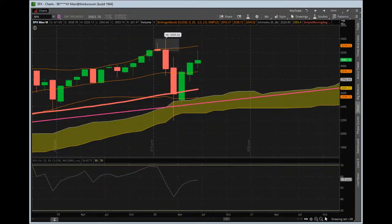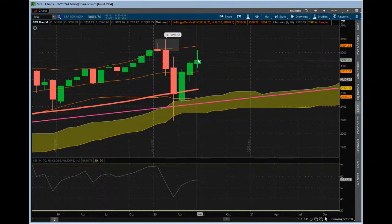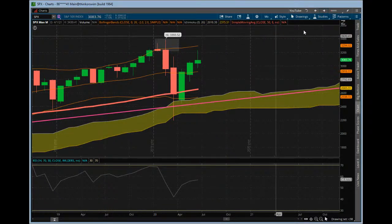So here's the SPX monthly chart. Back to green, up 33 points today. We've got a little bit less than a week left, 1, 2, 3 trading days left in the month. So let's see how they end up finishing this month.